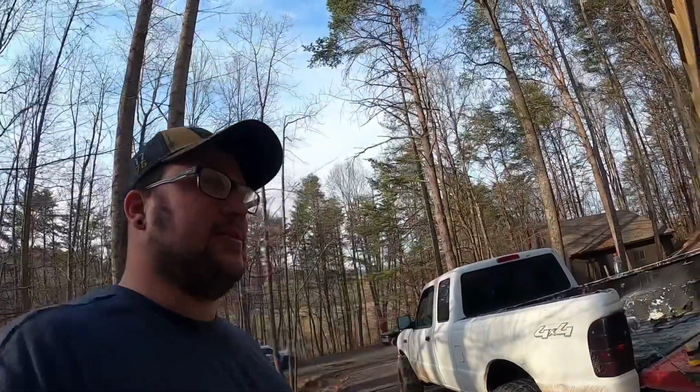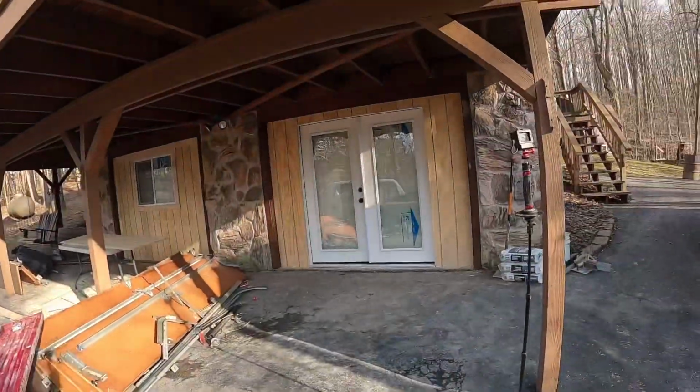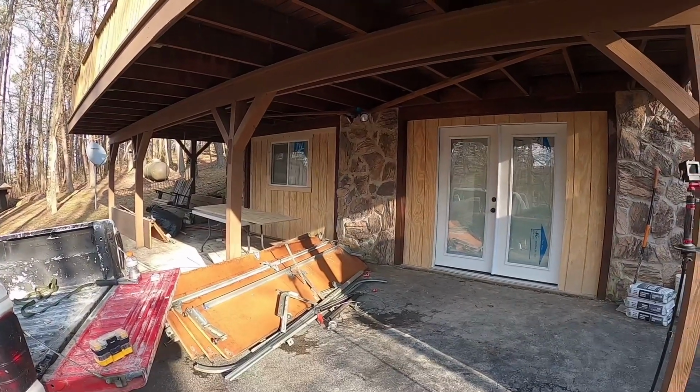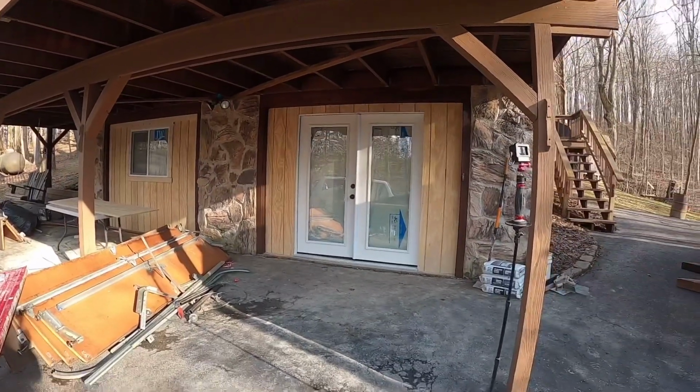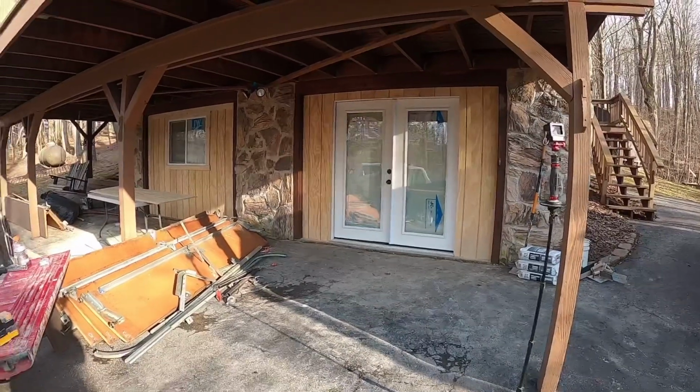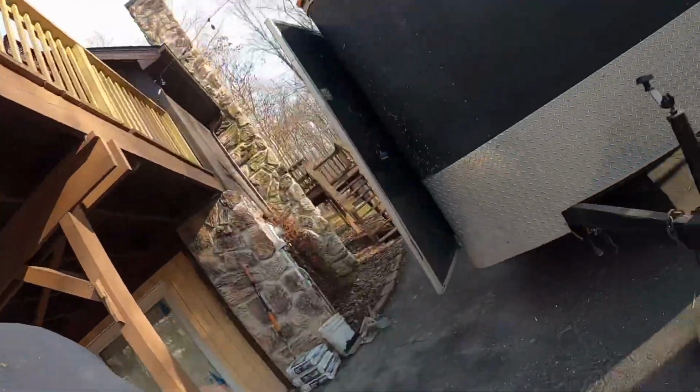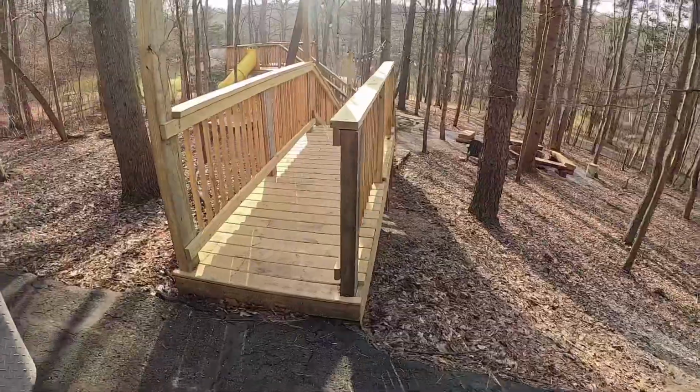Alright, what's going on, everyone? So, we got the garage doors out today. And we got the window in and the door in. We still got to trim this door out. We ran out of trim. We had to use it for fillers, but yeah, this is some of the other work we've done out here.